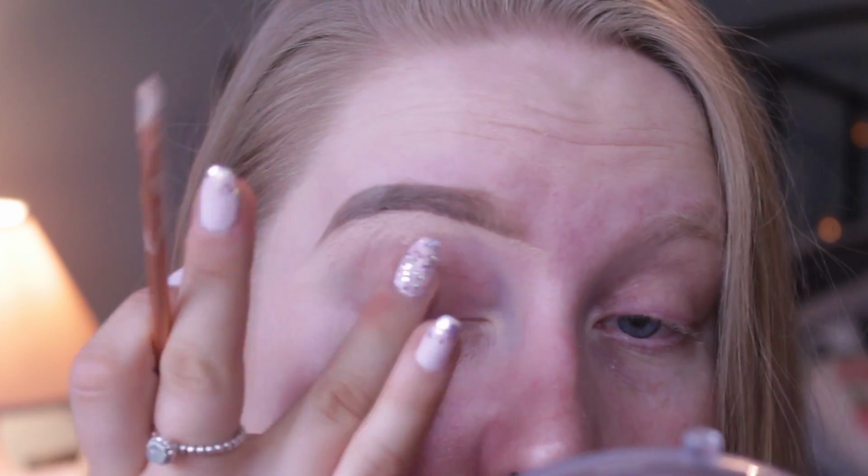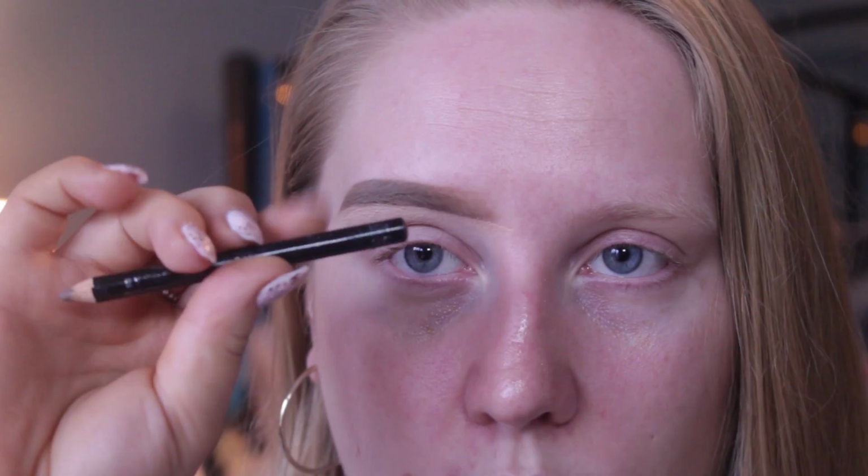And then I just kind of blend the edges down onto my eyelid. The next step, sometimes I use a higher end product for this, but today I'm going to use a drugstore brand. This is the Rimmel Professional Eyebrow Pencil. I don't know whether you can still get these because this is a very old one, but I've got it in the shade, if I can actually find it, Hazel 002.